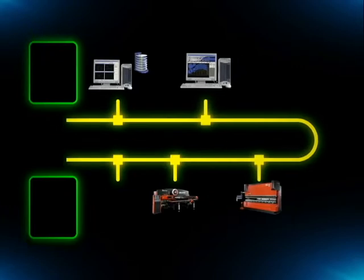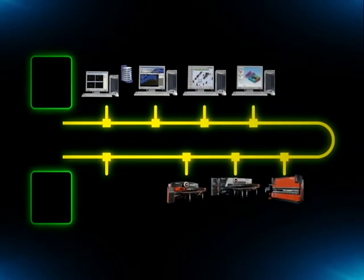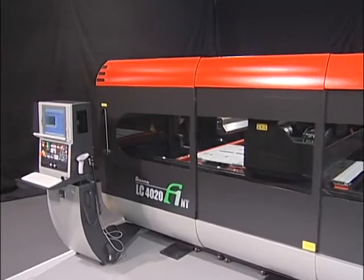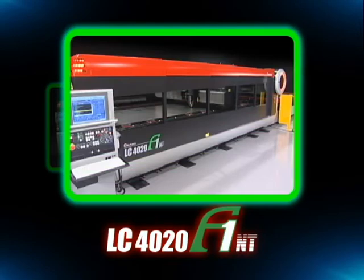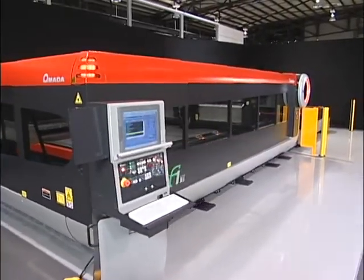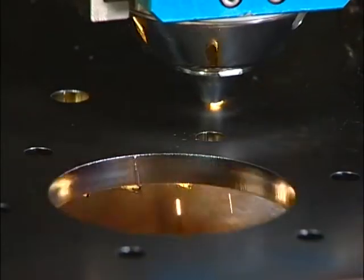Our various packages include the primary machines themselves, peripherals, software, and engineering, to make sure that customers can realize the highest level of productivity, quickly and effectively handling any issue that arises. Complementing the LC-3015 F1NT is our new LC-4020 F1NT. The LC-F1NT series has models to meet the widest range of customer needs in terms of processing area, power, and equipment size. The new LC-4020 F1NT, for example, supports 2-meter by 4-meter materials and comes with either a 4 kilowatt or 6 kilowatt oscillator.